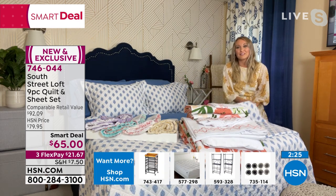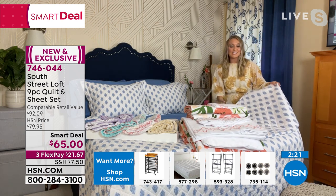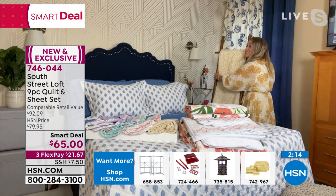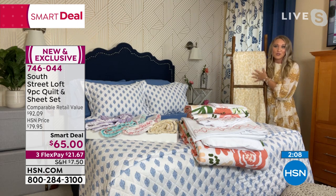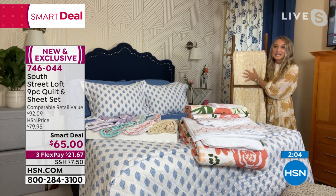And a quilt is so lovely because it's going to take up less space in the laundry, in the linen closet. You can layer with it. And, you know, quilts are works of art. Originally they were made from pieces of our clothing, pieced together. And so they really are works of art. And same thing with these prints and designs that we have for you as well. They're exclusive to HSN, and they are really stunning when you get them home.